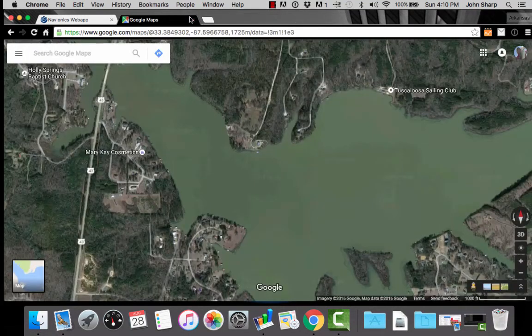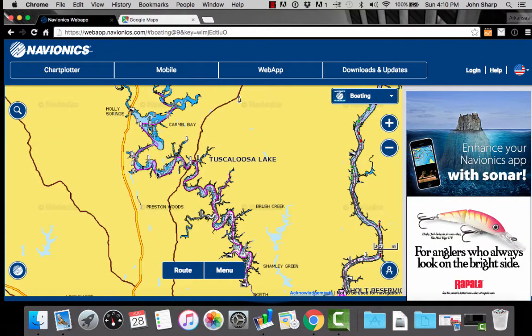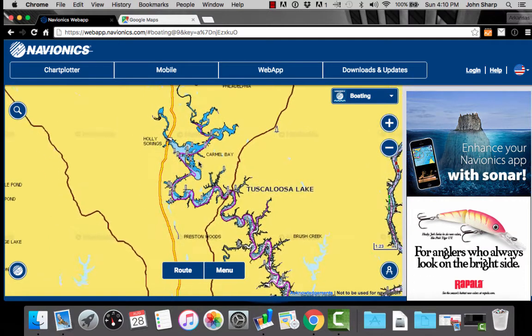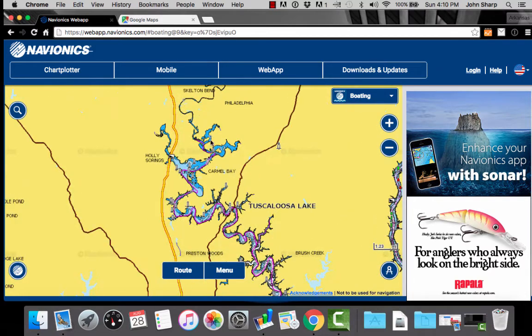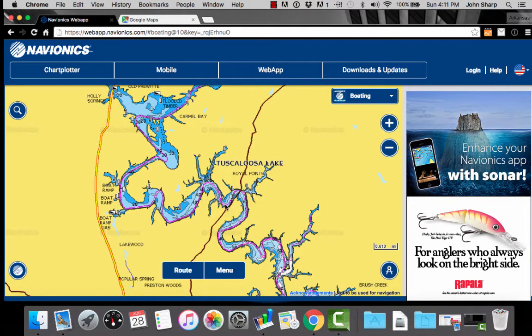But going back over to the Navionics web app, this is where most of the research is going to take place. Occasionally I jump over to Google Maps just to see what I'm looking at on here. There's a lot of things that kind of jump out at me. Number one, this creek channel has quite a few bends, and quite a few bends that butt up against points, and nice channel swings.